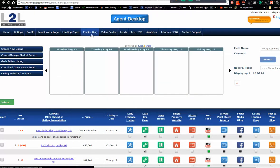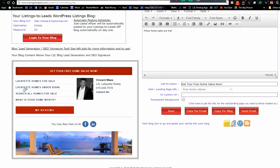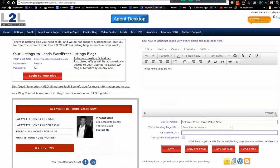Another one in this section is the email blog tab. You can see it here. And we talk about lead gen links because they're really powerful. But this down here is a signature bar that you can snap into your email. And you can see here, get your home value now, my reviews, what is your home worth, Lafayette Homes. These links are customizable by you and can be saying anything you want. And once you have it configured the way you want, you copy this for email. You can embed it in Gmail, in Outlook, in Yahoo, AOL, and you have a great way of capturing leads every time you send out an email, okay? So that's the cool stuff related to listings and some of our other fun tools.